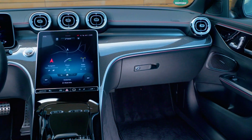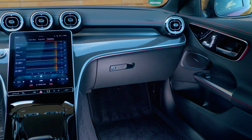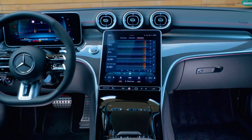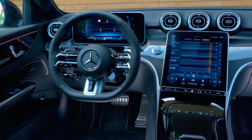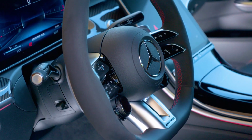The new turbocharging system and the 48-volt onboard electrical system not only contribute to the outstanding driving dynamics of the C43 4MATIC, but also improve its efficiency. We think there is huge potential in electrified combustion engines.